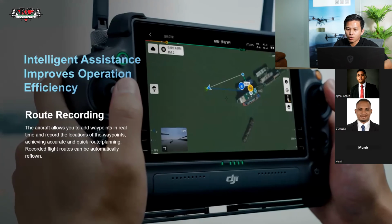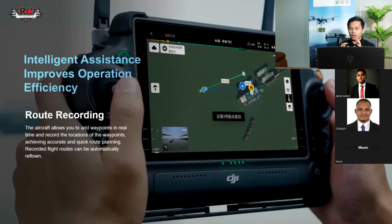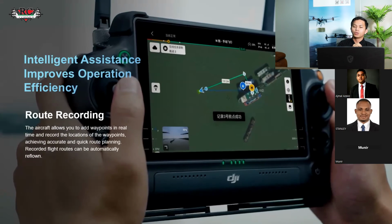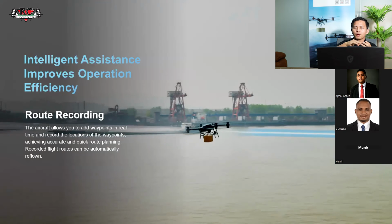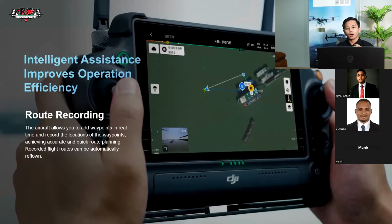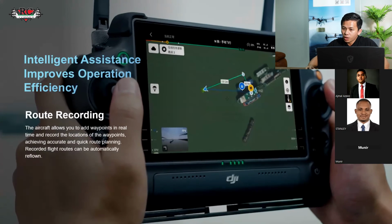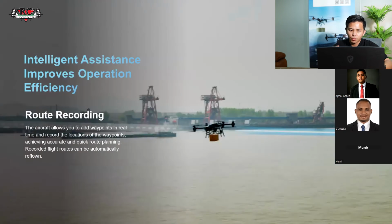And next, route recording, how it will record the route. Let's say you are in some area, for example offshore, and sometimes you cannot plan on the offshore, so you might be flying manually. Every flight you did manually, maybe because you see an obstacle and try to avoid it manually, you go and drop your cargo, your goods, and then when it comes back, the drone remembers the route. So you can also let it fly back the same route you did. It will come back the route you commanded, so it will record your route.